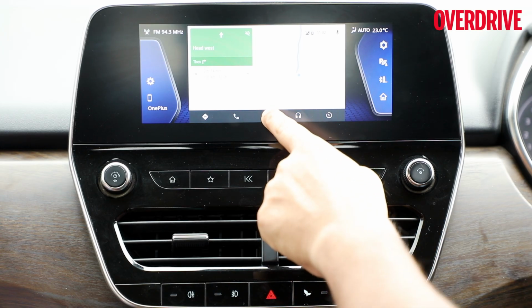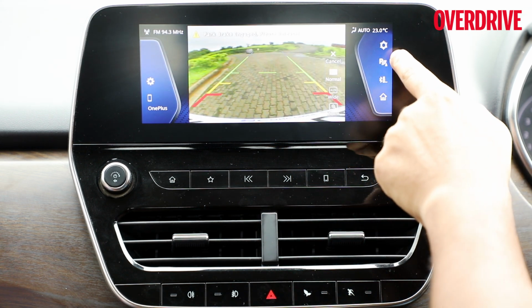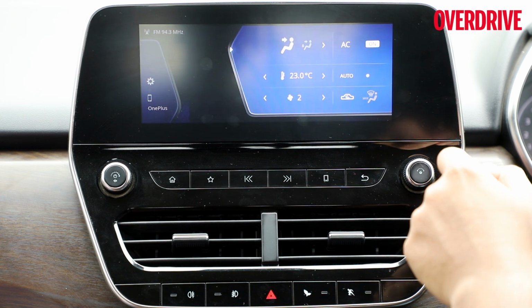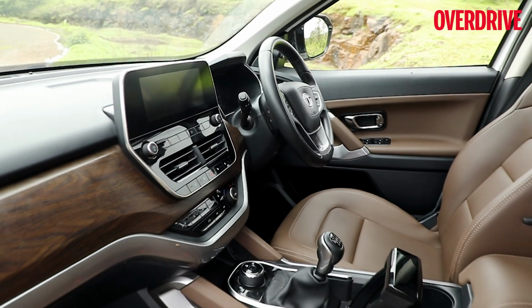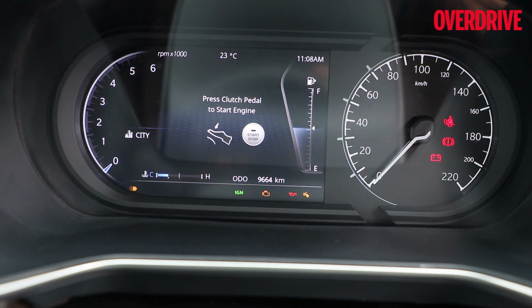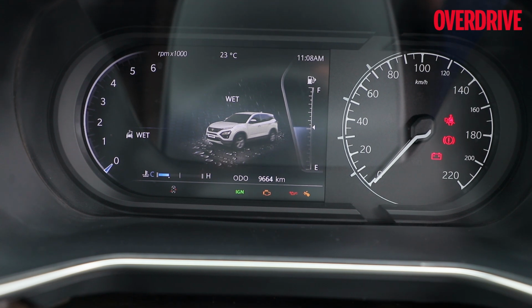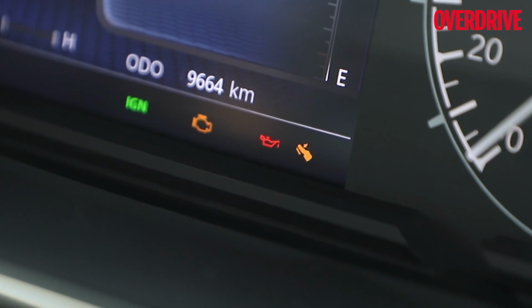You also get a touchscreen infotainment system. It's nice and large, certainly not as large as that of the Hector, but then it's there, it looks quite good, the color combinations are quite nice, just that it's a little bit laggy. In terms of the instrumentation, you get a nice combination of an analog clock and a digital instrumentation. The instruments are quite easy to read, but the telltale lights, they aren't.